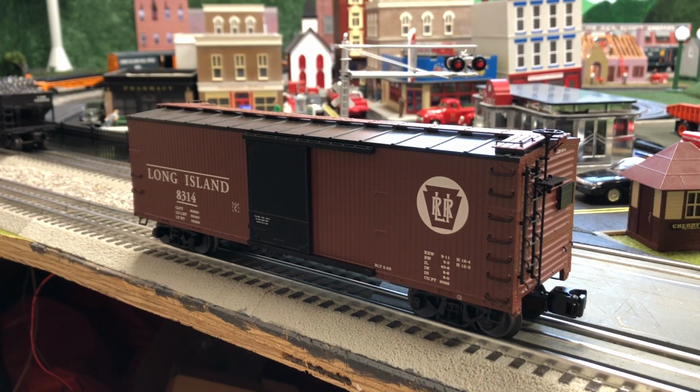So first up here, this boxcar ranks very high on my list. This is a Lionel Boxcar that was made specifically for the Nassau Lionel Operating Engineers Club, which is here on Long Island, and is a very limited run. It has some great details on the end, separately applied handrails and brake gear, and most importantly, it's decorated for the Long Island Railroad.